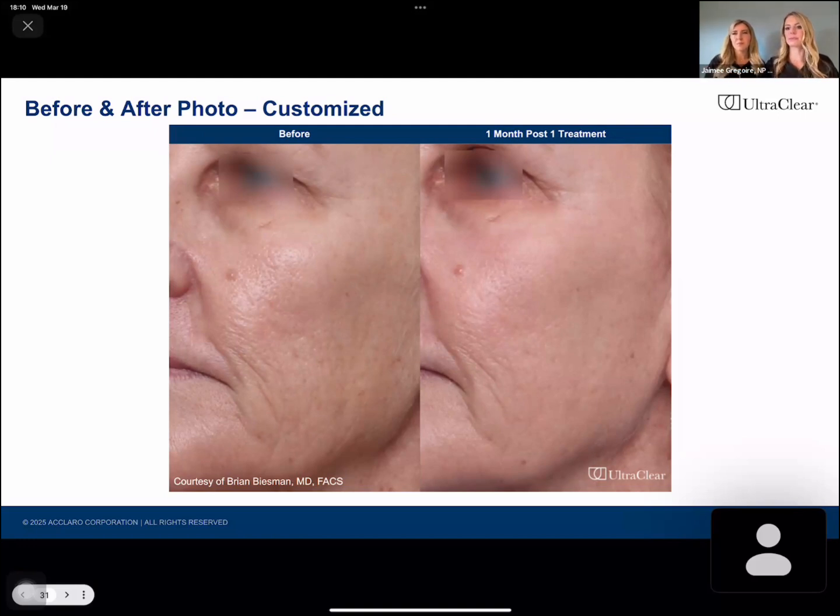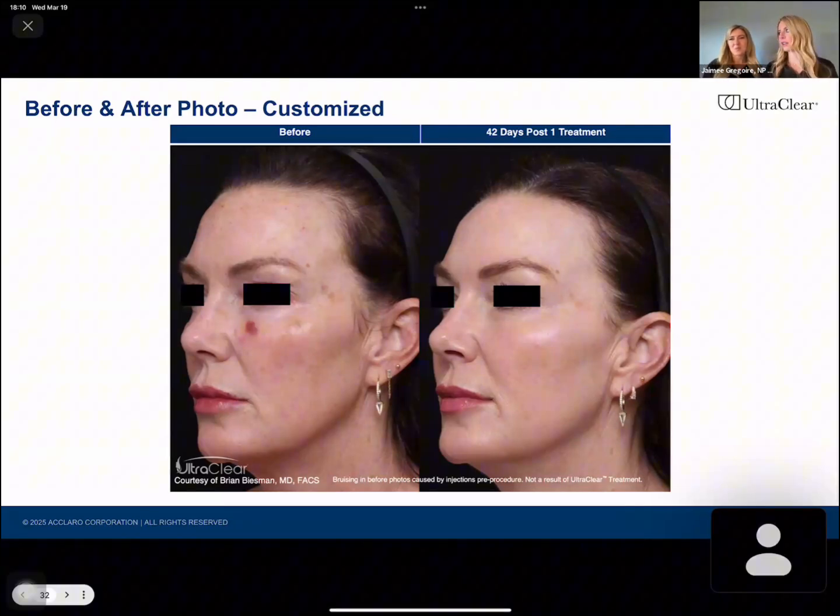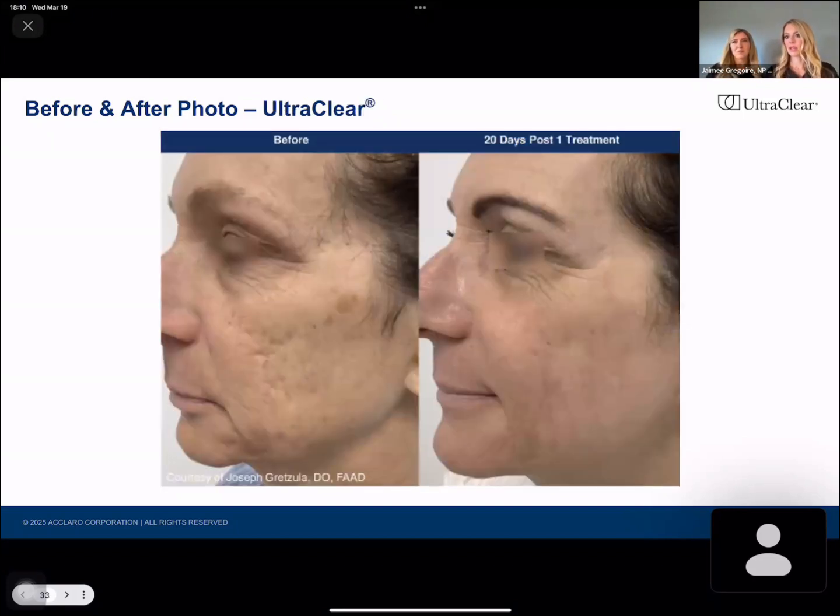Looks really great. This one, I do want to note that in the before picture, she does have bruising on her cheek, probably some filler that was done before the procedure. So I don't think that we got rid of this huge red birthmark or something like that with this treatment. Then you can see on the other side here that she's 42 days after just one treatment. Pigment, I think fine lines, her skin is much more supple. Her forehead looks incredible.